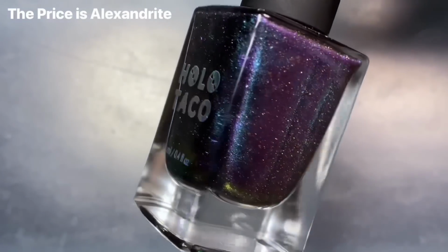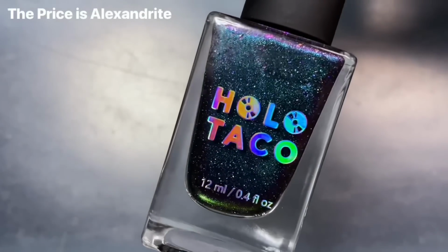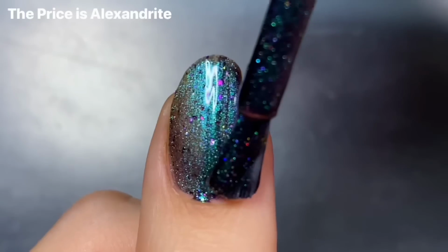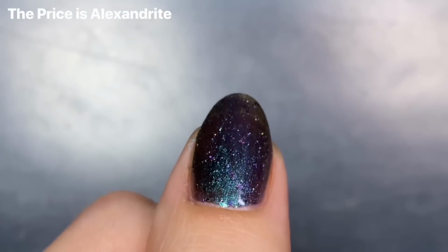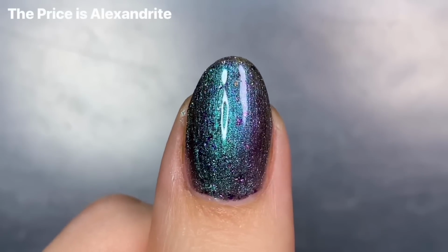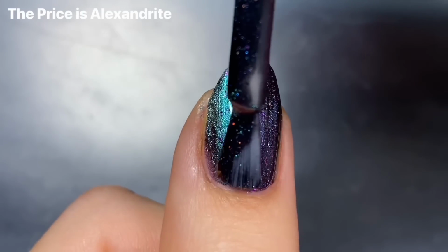Next for June, we have The Price is Alexandrite, which is an Alexandrite-inspired teal to purple multichrome with purple metallic foil flakes and scattered holo. For those who don't know, Alexandrite is the secondary birthstone for June, and I actually do appreciate them going with this over pearl since pearl polishes don't usually look the best. This being a multichrome just has so much more dimension, and it's pretty color accurate to the birthstone, which I really appreciate.